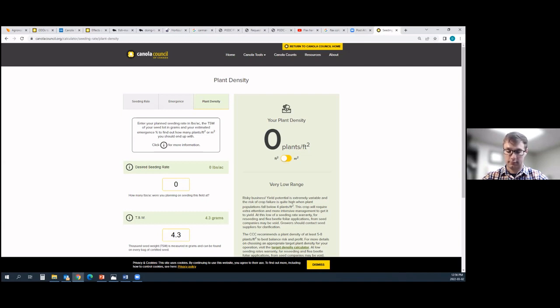I think Sebastian put a question in here. I'm just going to read it. Assuming most Ontario growers have disc openers, what seeder row unit modifications would they consider to improve seeding and emergence? How much difference would they see with better row cleaner or closing wheel selection? Is it worth the cost?